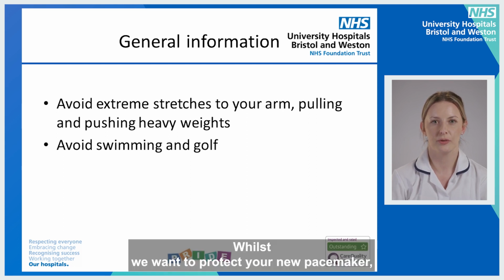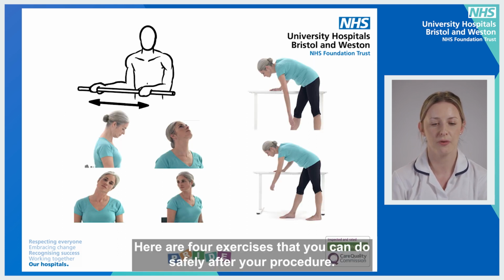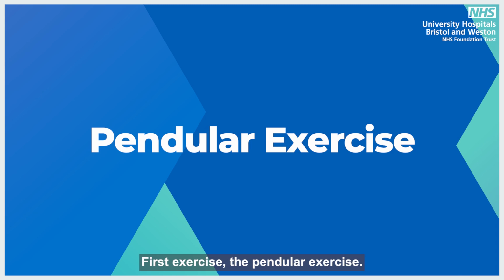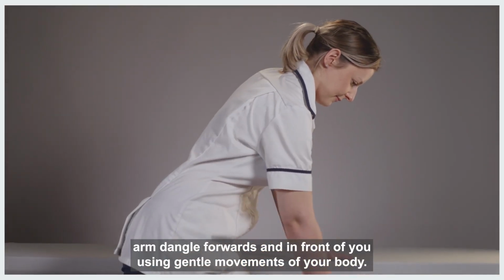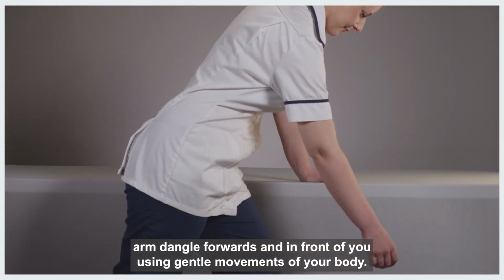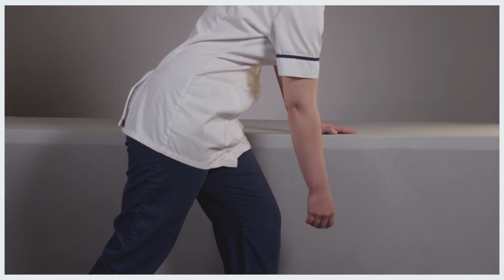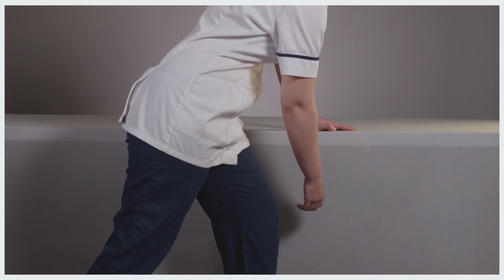Whilst we want to protect your new pacemaker, it's also important not to let your shoulder become stiff and hard to move. Here are 4 exercises that you can do safely after your procedure. First exercise, the pendular exercise. Leaning onto a table with your good arm, letting your affected arm dangle forwards and in front of you. Using gentle movements of your body, let this arm swing forwards, backwards, side to side and in circles. The more you lean your body forwards, the more of a stretch your arm will have.